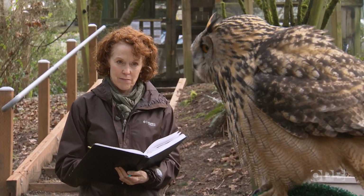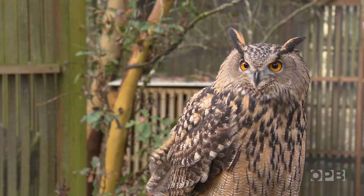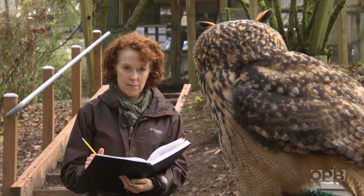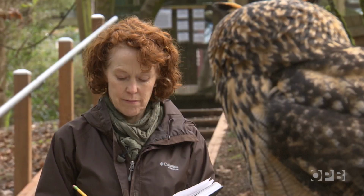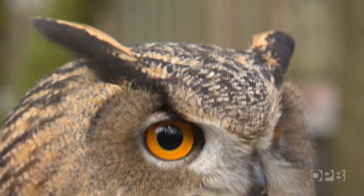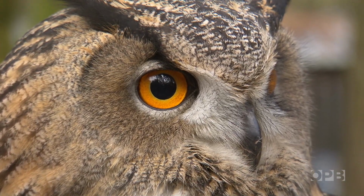And right now, I went to the Raptor Center and saw these incredible raptors, one in particular that I'm in love with, the Eurasian eagle owl, Dimitri, and I just was so fascinated with him, I had to start drawing him. And he was just one of the most beautiful creatures. Drawing Dimitri led her to an interest in learning more about owls.